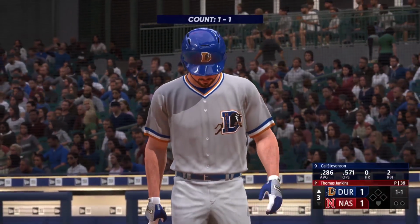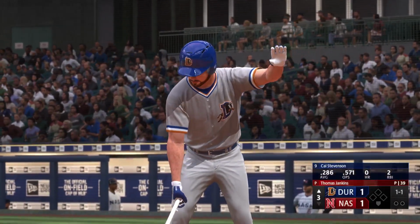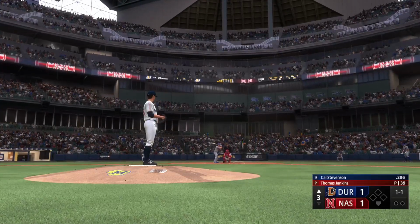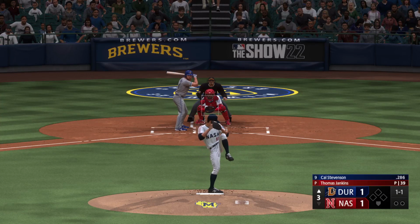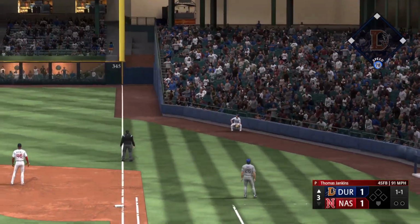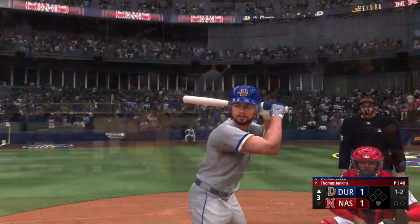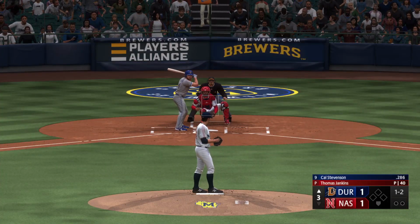Top half of the third inning. Now the left fielder, number four. Here's a 1-1. He swings and fouls one off. And now it's 1-2.